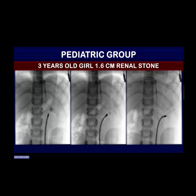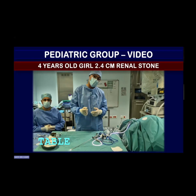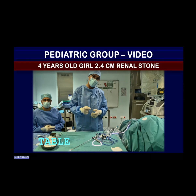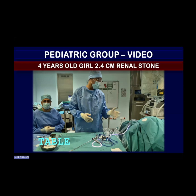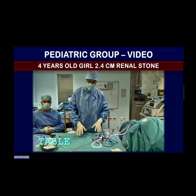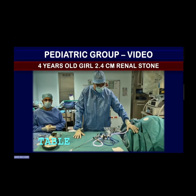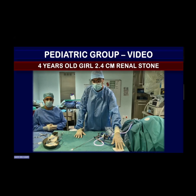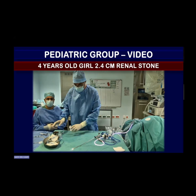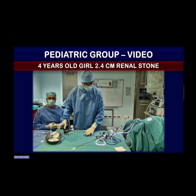Now, the second case, Majed, is a big stone, 2.4 centimeter. He was presented 3 weeks ago due to a stone in the upper tract, a renal stone about 2.3 centimeters. We prepare our table here, and you can see the patient on the table. The table here is divided into 4 parts. The dry part with the drapes, the wet part, likely to be in this corner. And here is the dirty part, and you have a free working area.